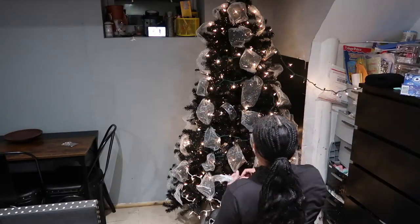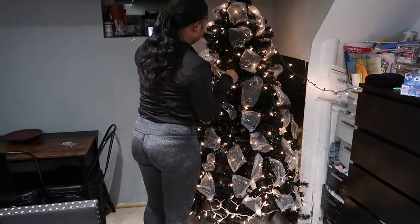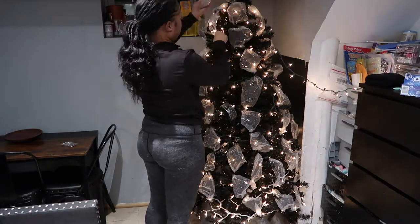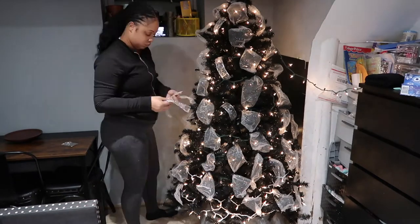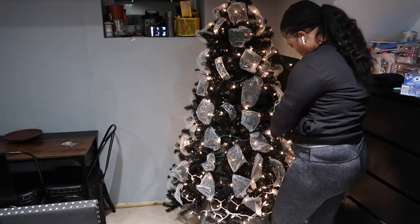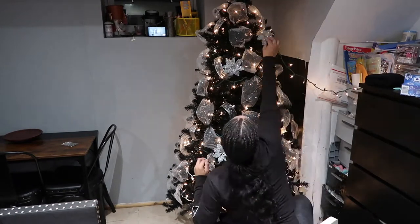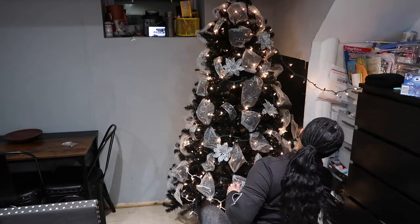As for these other ribbons, these pre-cut ribbons I had from last year, you're going to see I ended up taking them back off. I just didn't like how it looked. I felt like it was just way too much ribbon with that one. And on top of it, it did not have a pop of color, which is what I'm putting on now.